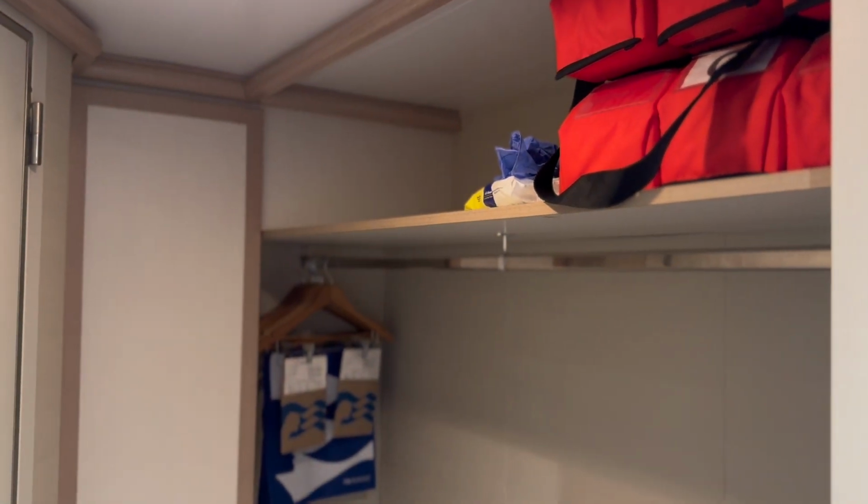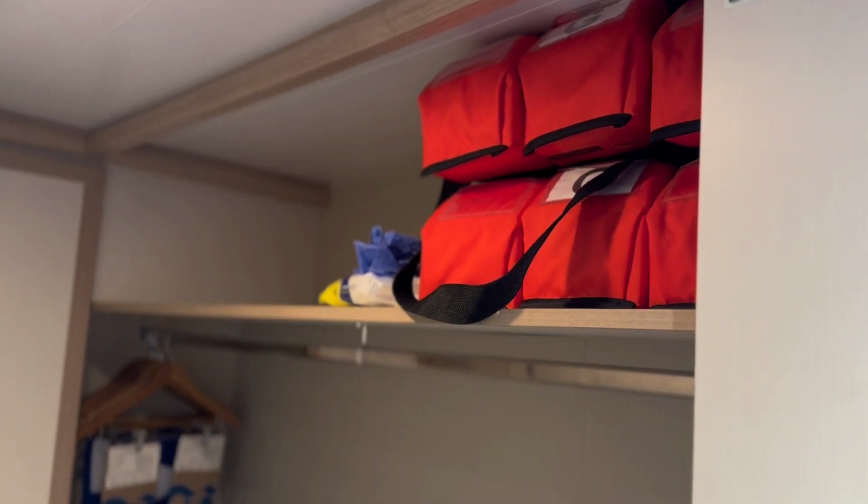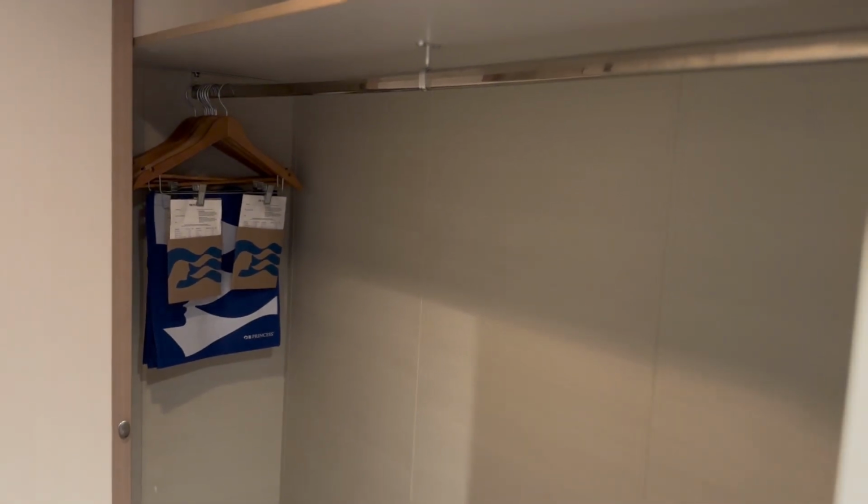And then to your left, Princess has, of course, these open closet designs. So up top, there's an open space to store whatever you'd like, along with life vests. Then there's plenty of hanging space. We don't have very many hangers in here right now. We've got a few there, and actually quite a bit more on this side, but we can always ask for more if we need them.